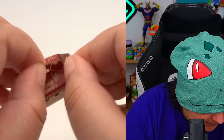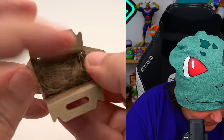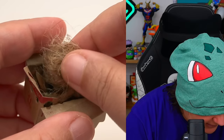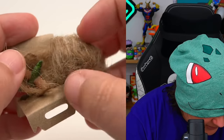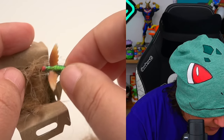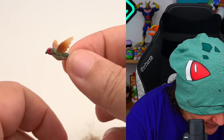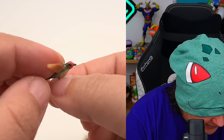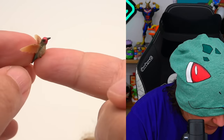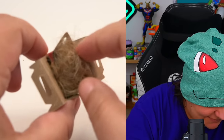Let's open you up. I'm so excited for the hummingbird. Oh my goodness, look at this nest. It looks so real. And it feels like little twine that has been turned into, oh my God, that is adorable. It's so tiny. Look at it compared to my thumb. That is so cute and small. I'm in love. I love that. I love this.